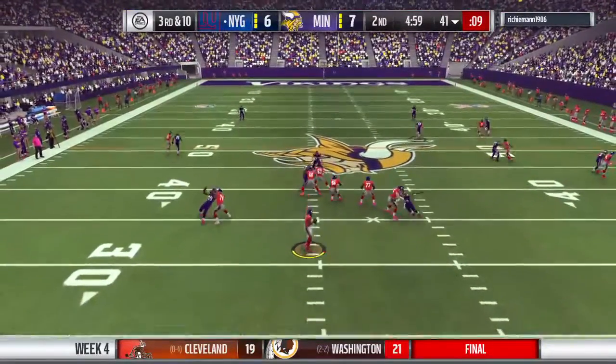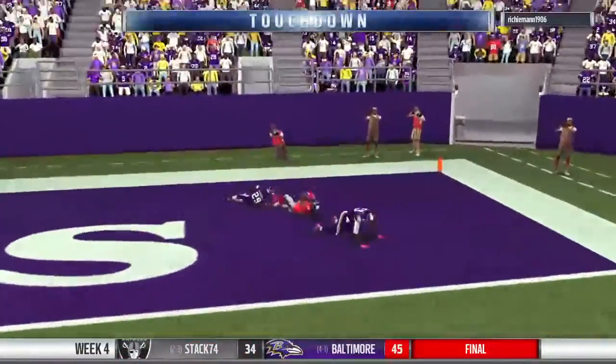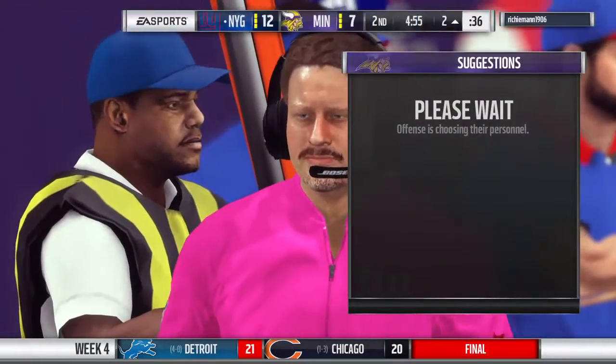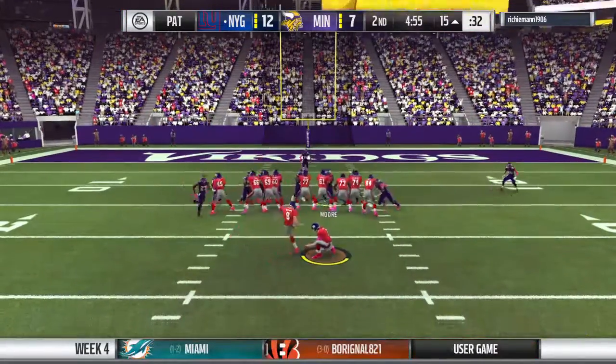On 3rd down, Griffin finding time. He sets to fire deep. And that is caught. He's got it for a giant touchdown. Kevin White with touchdown number 8 on the year. And the Giants are in for 6.